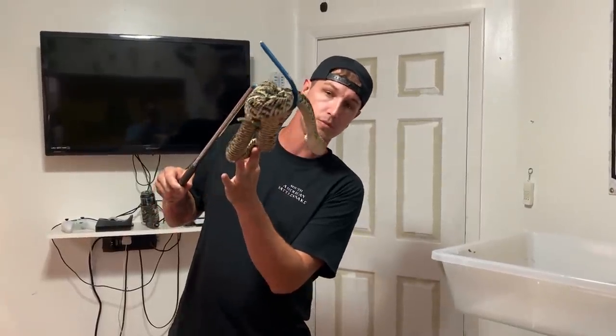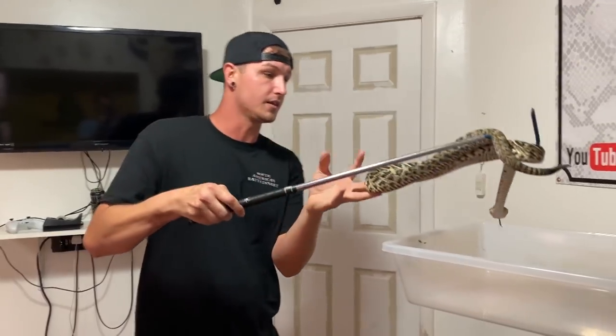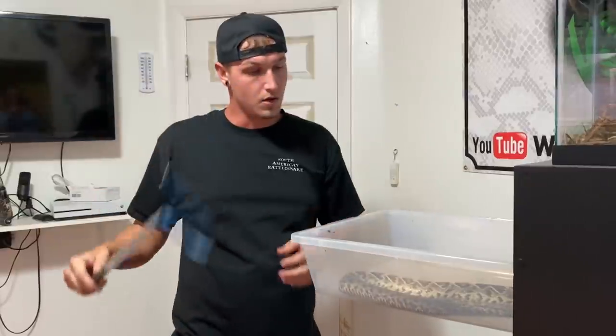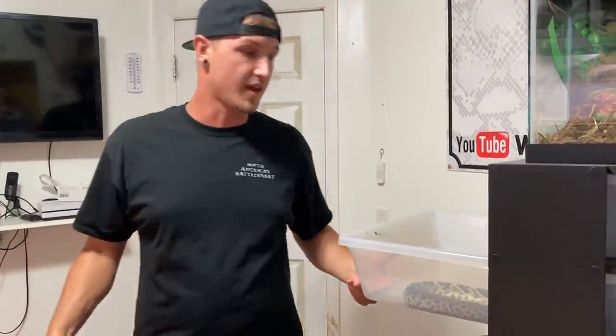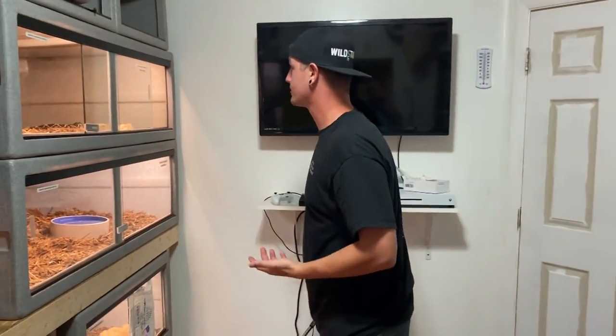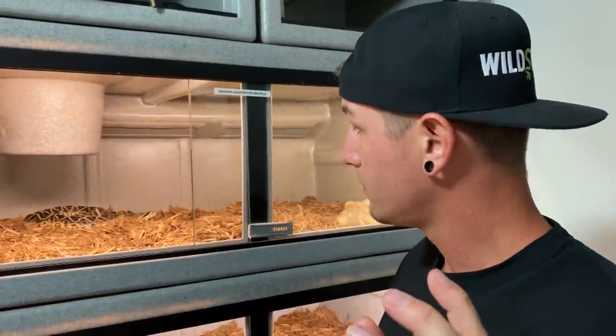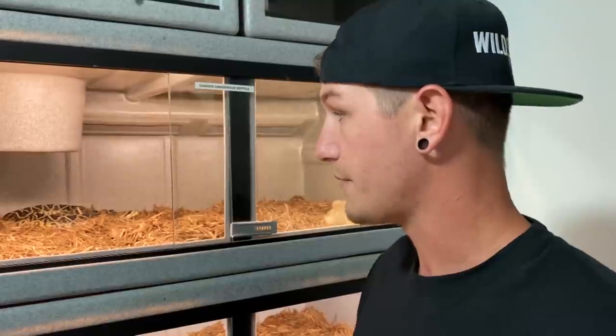So yeah, super cool. Been spending a lot of time with this one particular rattlesnake. All of my rattlesnakes are relatively tame. A lot of that has to do with how you handle your rattlesnakes. If you handle your rattlesnakes crappy, they're gonna be crappy towards you. So she's very food aggressive. She absolutely loves her meals.